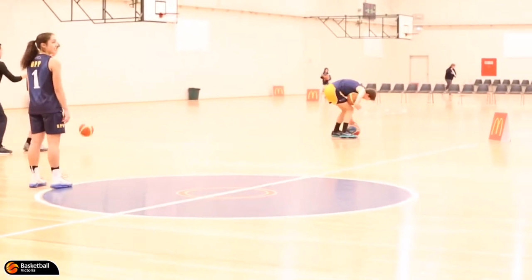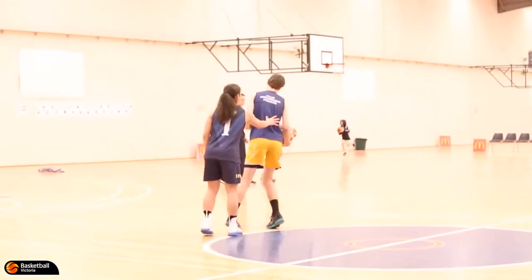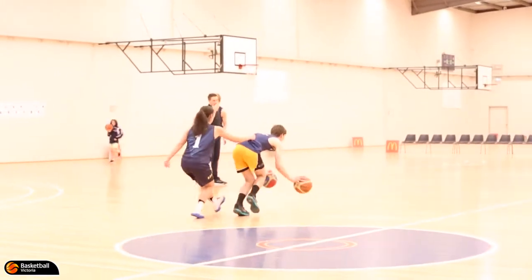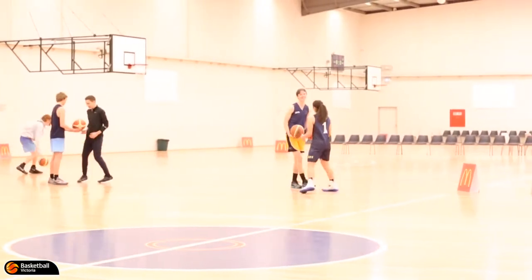Luke Rosendale from Echuca, everyone. That's it, move them around. You get to get yours back. And back the other way, swap roles. We'll go three times through.